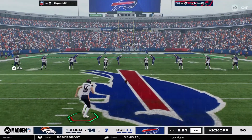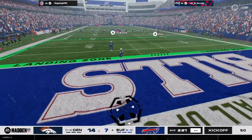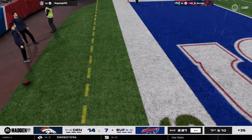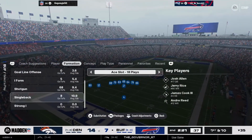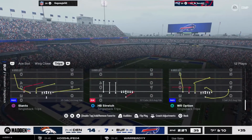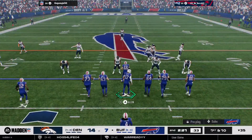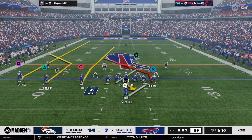The kicking unit on now for the Broncos, and they're ready to send it away. And that kickoff is into and then out of the end zone. So we got a touchback. This drive will start after 35. All right, excellent field position for the Bills as they set up 1st and 10.